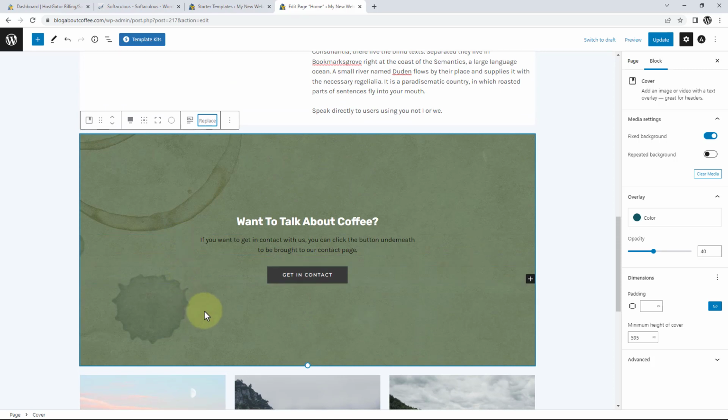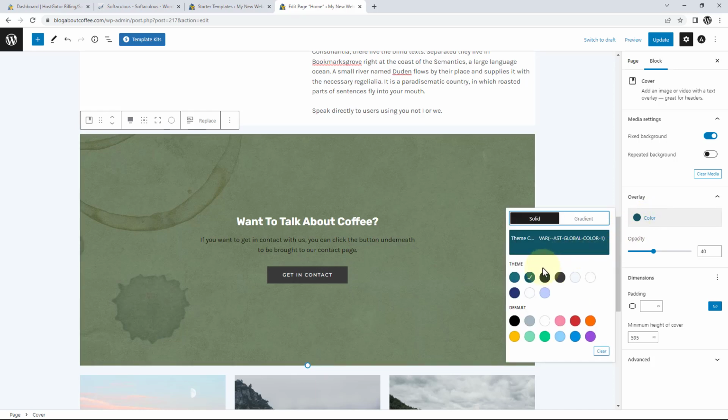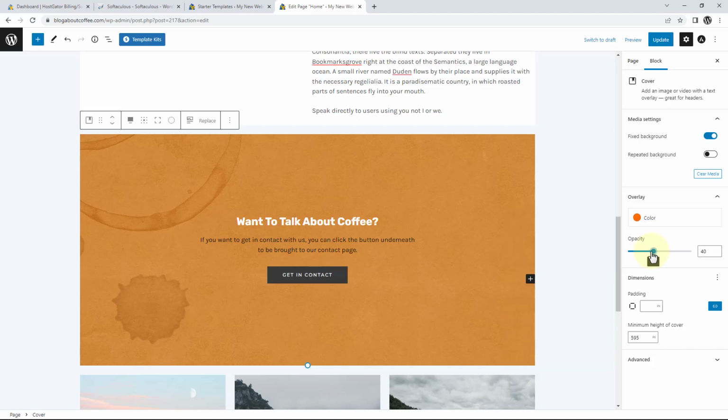So we need to click on the image, and then over on the right, under Overlay, we can click Color. And then choose our color. Then under Color on the right, we can also change the opacity. Then once we're done here, we can preview our page to see how it looks. So we just need to click where it says Preview in the top right, and then click Preview in New tab.